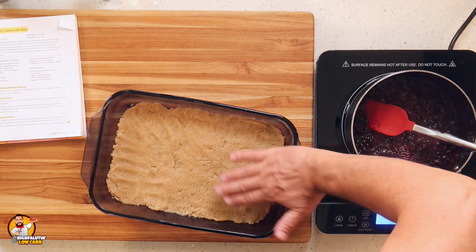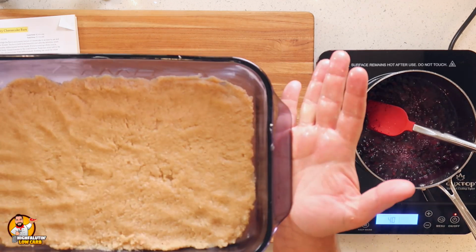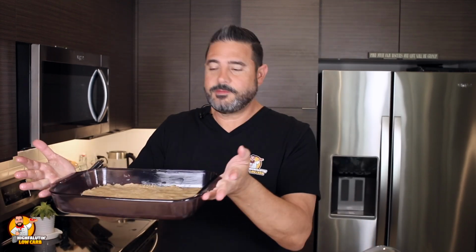Okay, so this is in here. So we're going to put this in the, not the fridge, we're going to put this in the oven, 350 degrees, and this is going to bake for about, how long did I say? About 12 minutes. My recipe, I don't know. 12 minutes, and then we're going to remove it from the oven. And while that's baking, we're also going to make the filling. So I'm going to wash up here, and I'll see you back in just one more second.